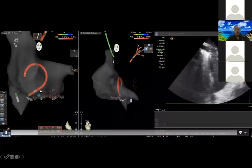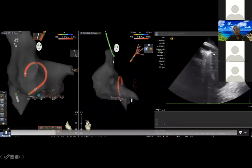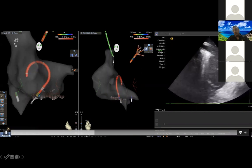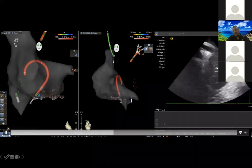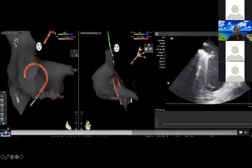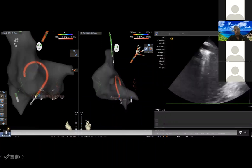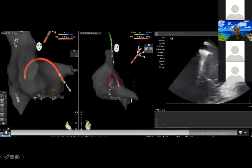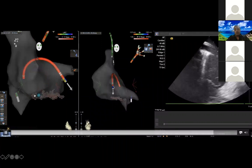What you're probably familiar with is, if you have this prominent eustachian ridge, or even if you don't, it's useful to prolapse your catheter. You can see here on the ICE image how the catheter is prolapsed, and I'm curled underneath the eustachian ridge, or eustachian valve. That allows you to get into that region and burn in an area where you otherwise might not be able to burn.